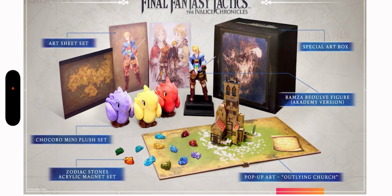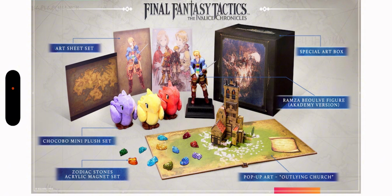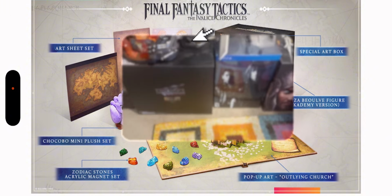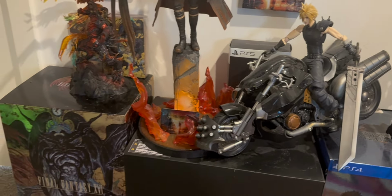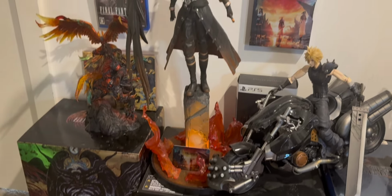Look, if this retailed for $199 including the game, that would be a pretty darn good price. However, there's no art book, there's no steel case, and I was using really exuberant price points. But of course, Final Fantasy, man, it's one of the best franchises ever, and I would honestly pay an arm and a leg. Y'all can see my Final Fantasy loot collection set right now. I've had this and I cherish it, and I would pay an arm and a leg for anything Final Fantasy.